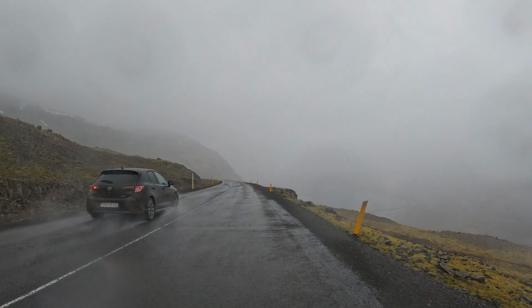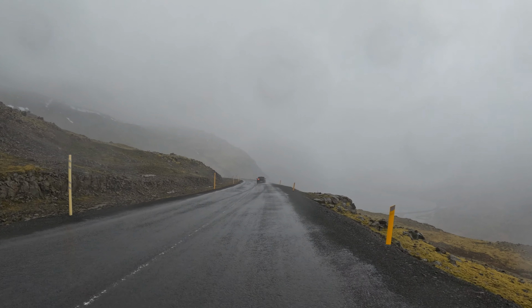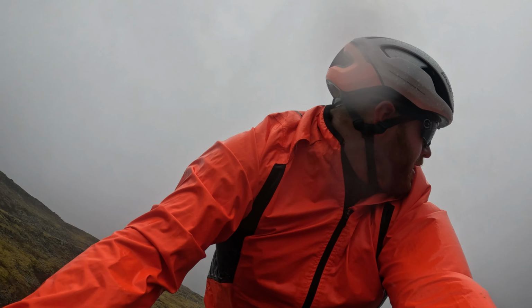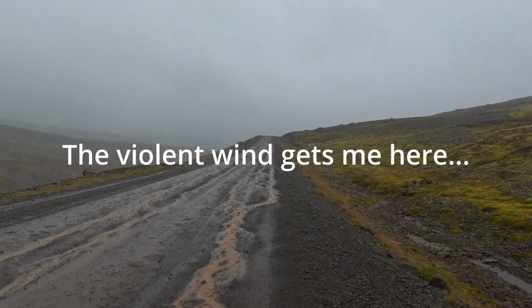So I was pretty scared, to be honest, and I was so soaked and so cold towards the end that I genuinely thought I was going to get hypothermia, and that was going to be the end for me. There were no cars on this fantastic gravel road to Melanes campsite, so I did start to panic a little bit. However, by some miracle, a large van appeared over the horizon, and it was an Icelandic chap who could tell I was really struggling.